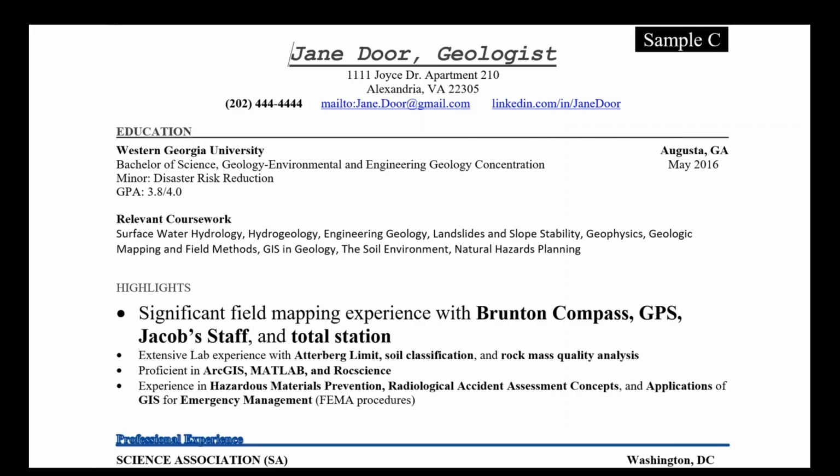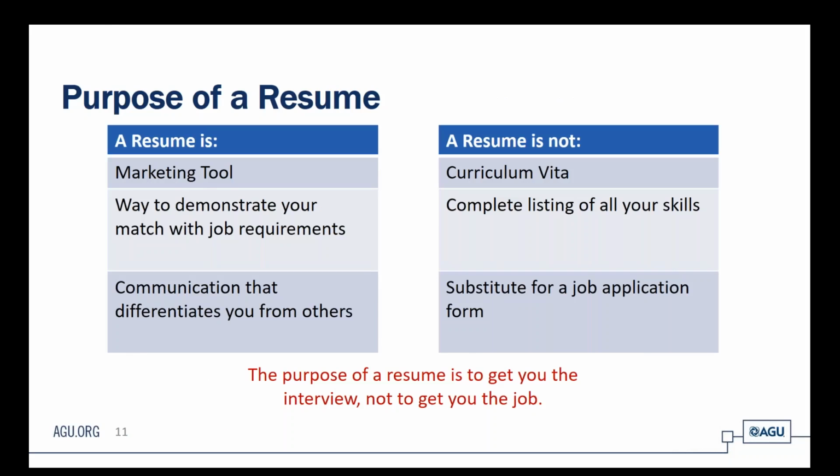But let's talk a little bit about what a resume is and what it is not. So a resume is really a marketing tool. It's a tool that you're going to use. It's like an advertisement that shows the best things about you. And you should have a different version of your resume for every job that you're applying to. It's electronic, it's on your computer.